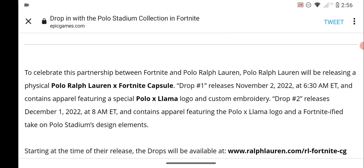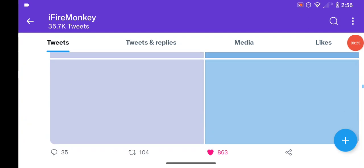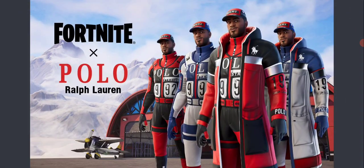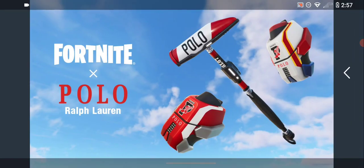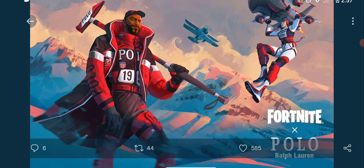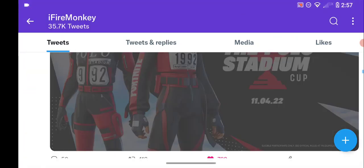Alright, so I'll be right back to get the full images for the stuff, so see y'all in a bit. So here is all the Polo stuff in full screen, so you guys know. The male edit styles and accessories, the female edit styles, and then the accessories again. Then it's the loading screen. I'm just getting the full images because in a blog post I can't really full screen the images.